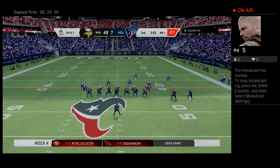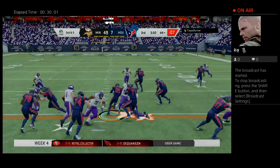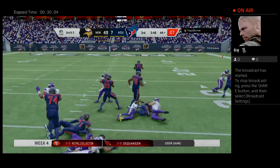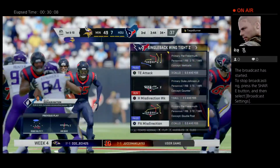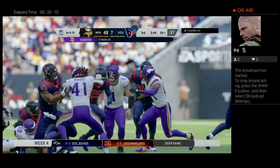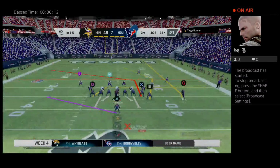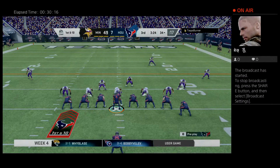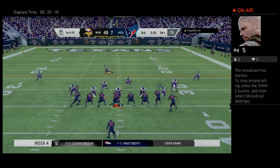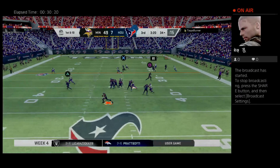Mike 52, Mike 52. Again, it's Johnson. And he's corralled, but not before getting it inside the 35. 10 yards there, good enough for a Texan first down. They're making it look easy out there. Another first down. So far on this drive, let me do this little bit of math here. 4 plays, 3 first downs. That's a pretty good recipe for success.